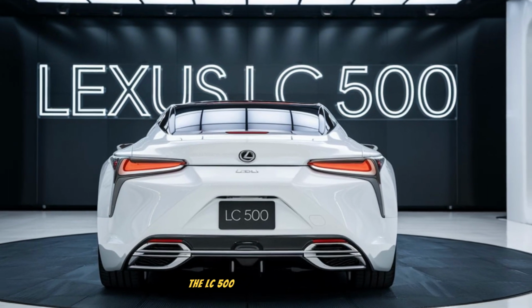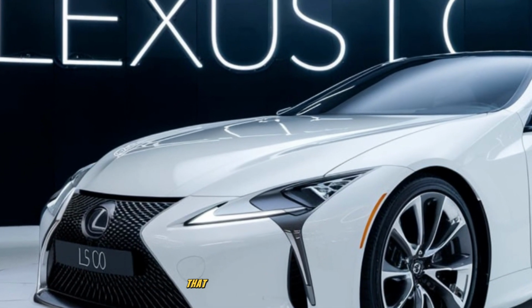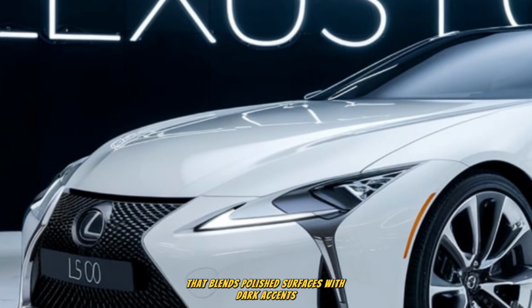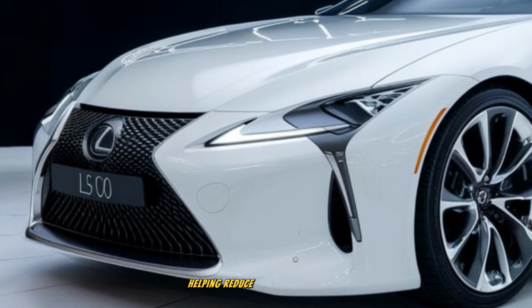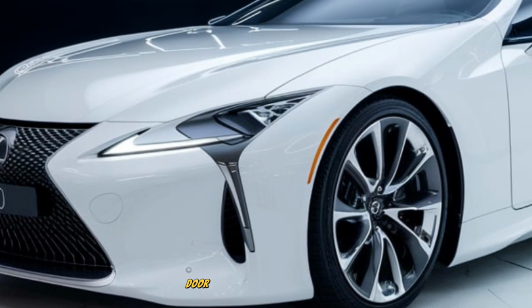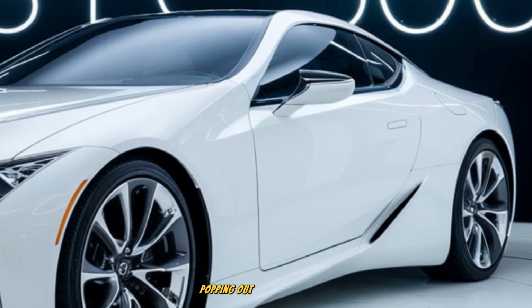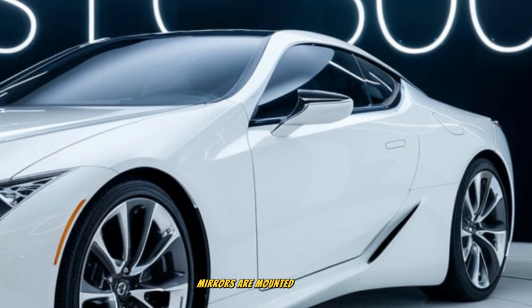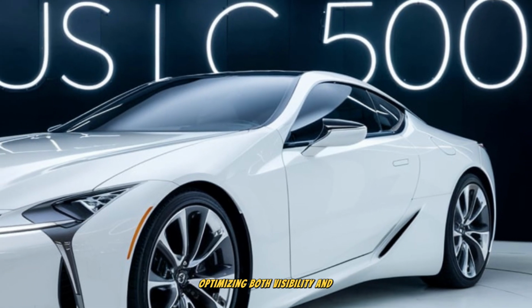The LC 500 rides on 21-inch forged aluminum wheels, redesigned this year with a striking Y-spoke pattern that blends polished surfaces with dark accents. These wheels aren't just for show, they're lightweight, helping reduce unsprung mass for better handling. Door handles remain flush with the body for aerodynamic efficiency, popping out only when needed. Mirrors are mounted on sleek arms extending from the door, optimizing both visibility and airflow.